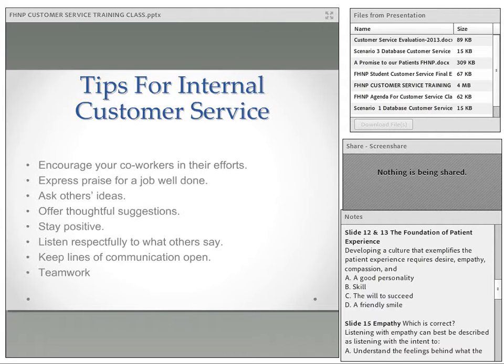Tips for internal customer service. Encourage your coworkers in their efforts. Express praise for a job well done. Ask others' ideas. Offer thoughtful suggestions. Stay positive. Listen respectfully to what others say. Keep lines of communication open. And teamwork. Never forget teamwork.